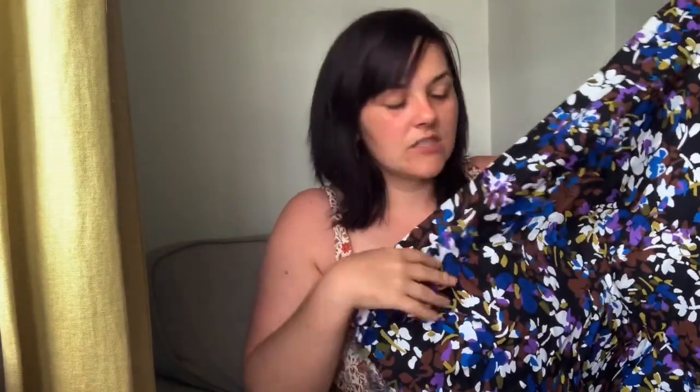This one I have no idea what to make with, but I loved the colours in it. It's on a navy blue background, really, really dark. It's not quite black, and it's got blues and purples and whites all in it, and then you've got these lovely flecks of brown as well. I think that's gorgeous. I've got 2.5 meters of this one. If you have any ideas for this beautiful piece of cotton, please let me know.